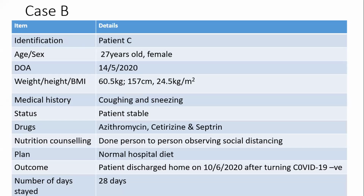Nutrition counseling for this patient was done person to person, observing social distancing, ensuring I was in a mask, and the patient was in an N95 mask. So for the plan, we used the normal hospital diet. The patient was discharged home on 10th of June 2020 after turning COVID negative. The number of days stayed in was 28 days.